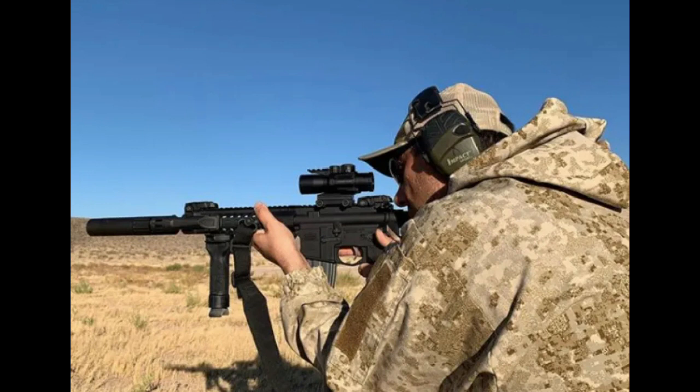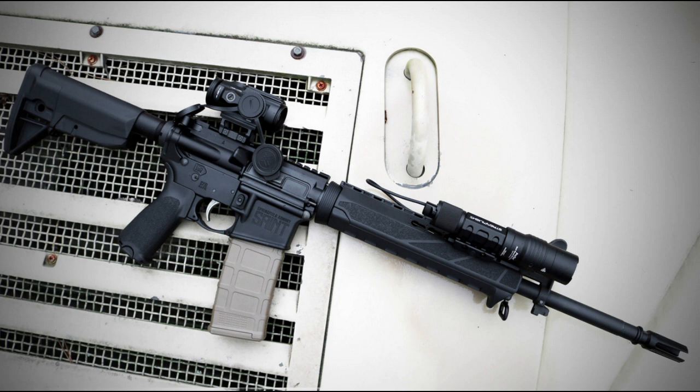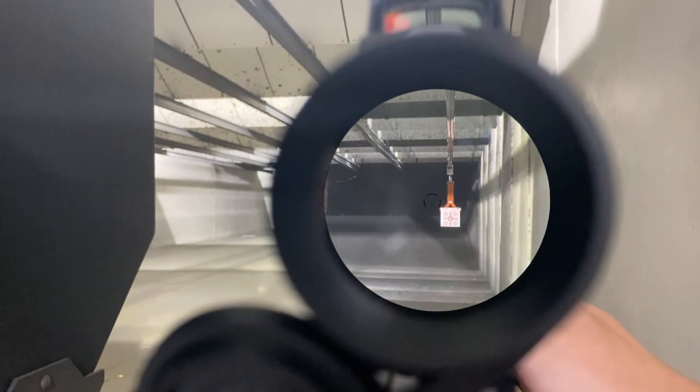Some improved models like the Steiner 536 came out that improved upon this a little bit, but it still ended up weighing quite a bit. In comes Vortex, however, a few years ago with their 5X Spitfire with piggyback capability. This allows you to use 3 different types of shooting: both eyes open, back, and a quick chin weld in order to use a piggybacked red dot.